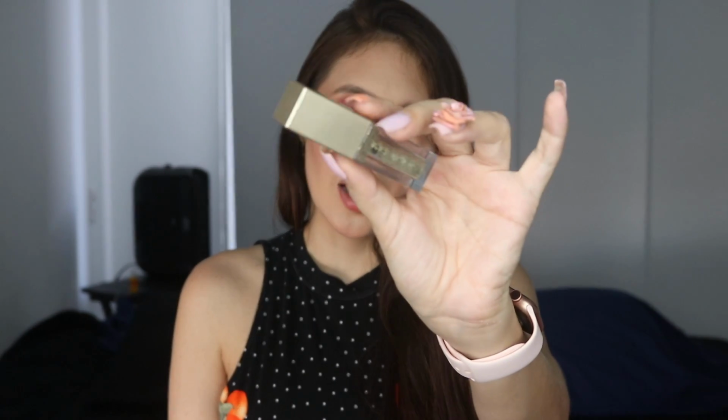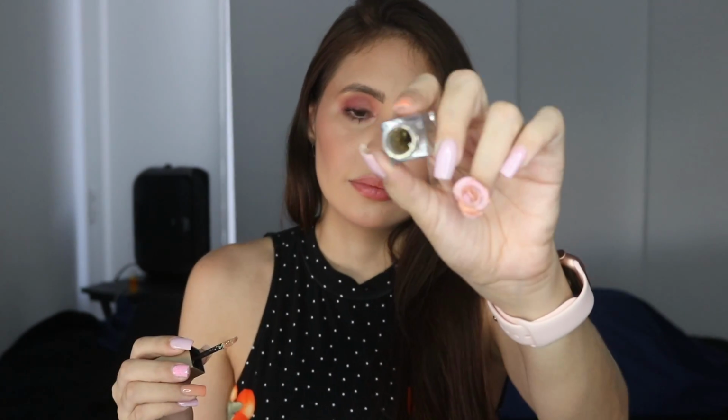I have 2 glitters, and I don't have any gold glitter like this because I ran out of them at the same time. This is the Stila Magnificent Metal in the shade Gold Goddess, and you can see that this is a light gold, and it's completely done. I removed the stopper even, and it has a little bit of glitter, but it's already dried out, and I use this a ton.